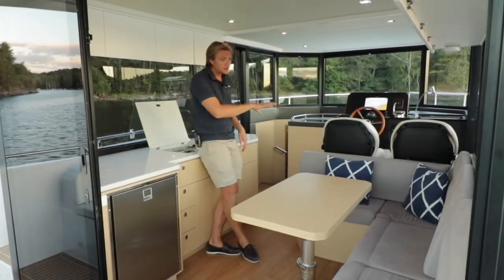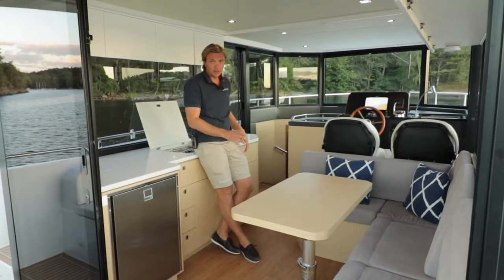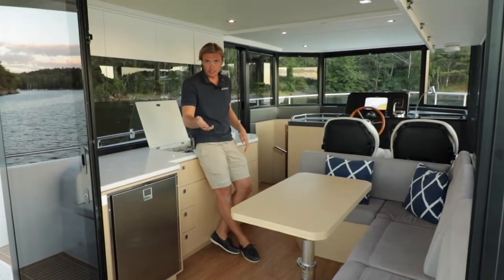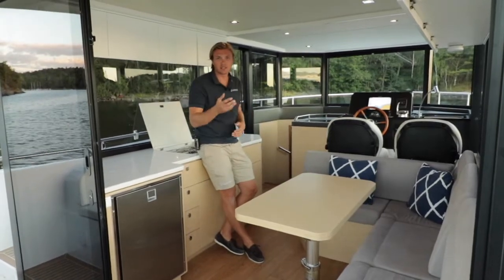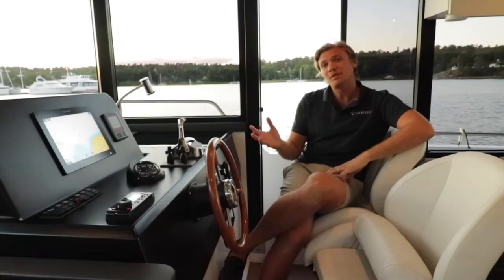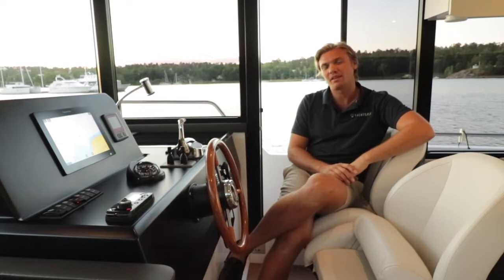An L-shaped couch around a table. The table can be lowered at will to fit your needs, if you want to sit down for dinner or if you want to have it more like a cocktail table. The Helm Station on the Seafaring 34.